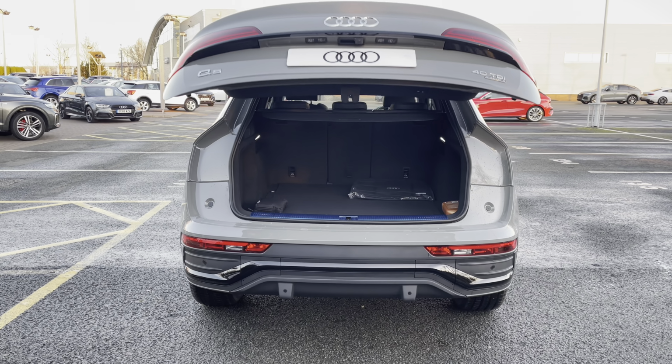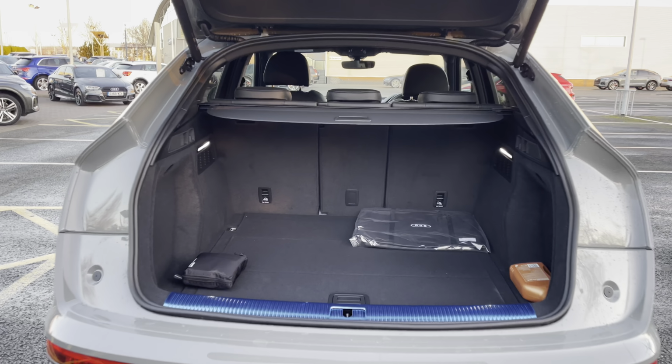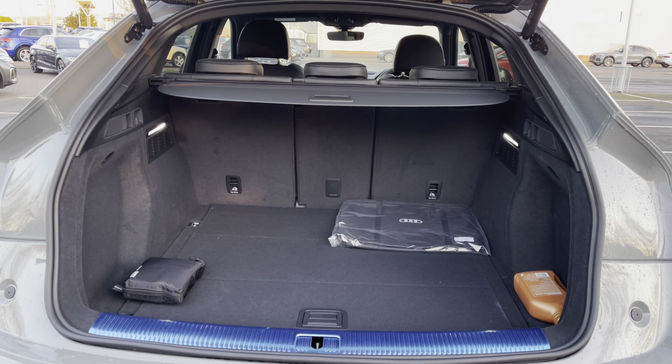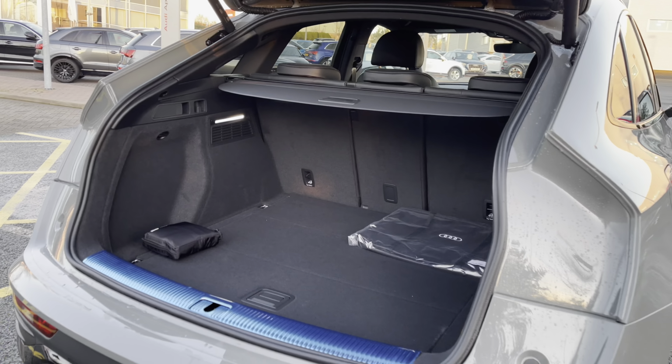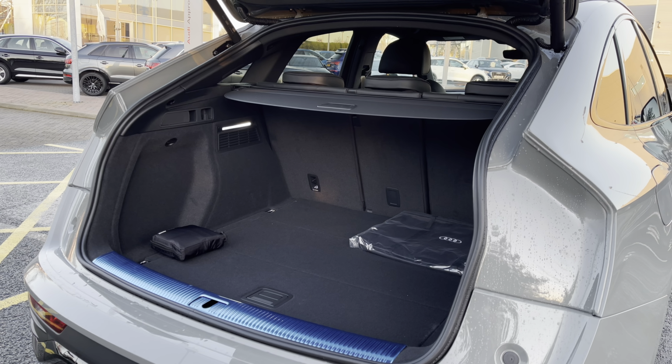Opening the power-operated tailgate, you'll be able to see this Audi Q5 has a very spacious boot with plenty of room for multiple shopping bags, suitcases, or even a large set of golf clubs.